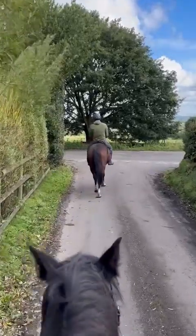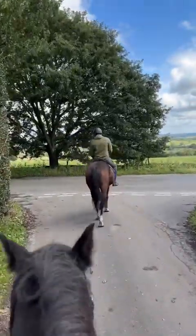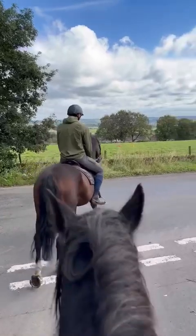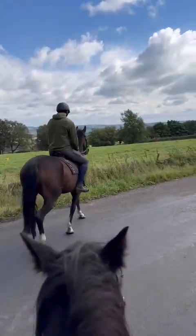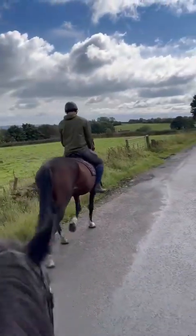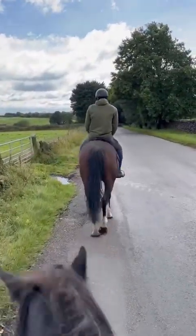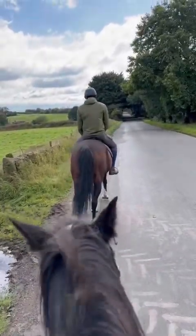Her coat looks a bit dull because it's gone really cold, and she arrived last night. My mum, bless her, dealt with the horses arriving yesterday because me and Kyle were out, so she was in last night but she wasn't rugged up. She actually looks like she could probably do with a little rug on now, so she will have a nice bath and a rug on when we're back.